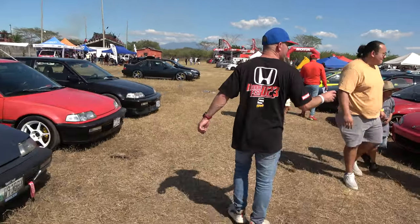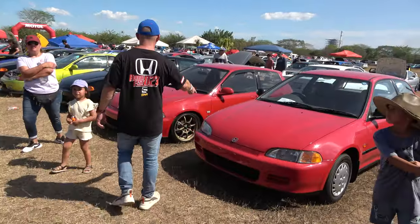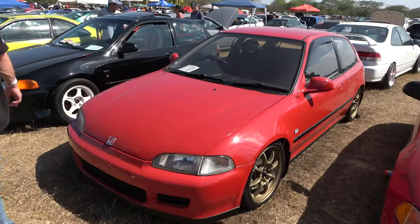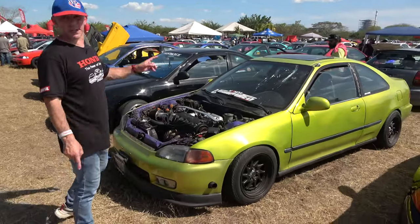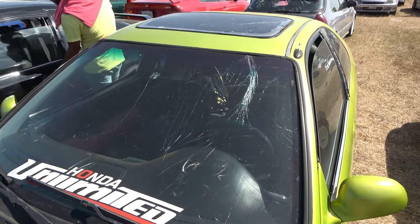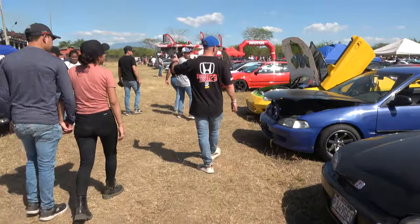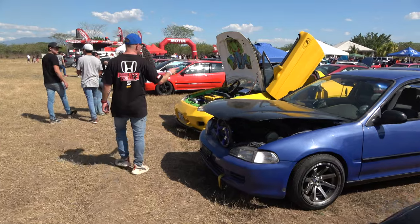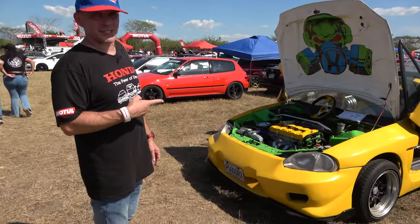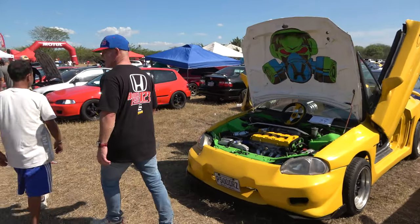Left-hand drive, left-hand drive, right-hand drive. Right-hand drive. Left-hand drive, but because of the windshield, I wish it was right-hand drive so you could see out his front windshield. Left-hand drive. The second Prelude we've seen, left-hand. There's a lot going on, I'm not even gonna get into it, but left-hand drive.